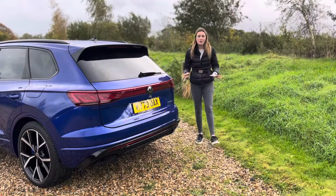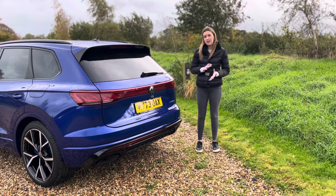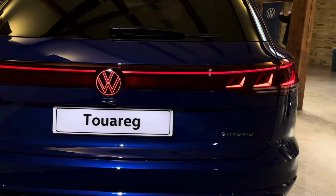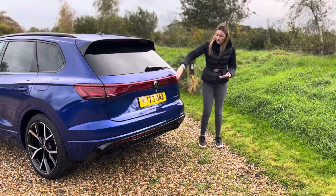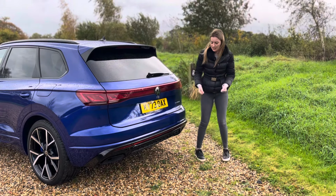We've got proper buttons for the mode and the height of the car, which I like, easy to use. Okay, let's talk about the rear of the car because I'll be honest with you, I do prefer the front. So for the first time, we have a light up logo, which is quite cool to be honest. And then we have some new tail light clusters, which I do like, they are modern. I just don't think I like that the light runs through the whole of it. What do you guys think?